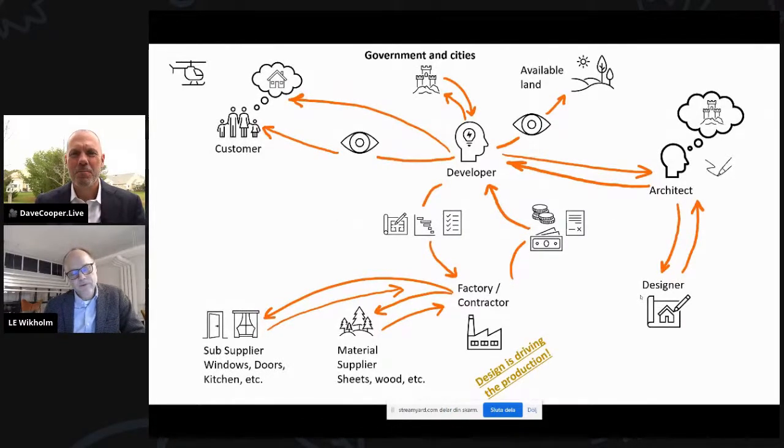and this is of course a simple sketch for how we think that the whole development or the process for a production looks like, and mostly it is a developer that is seeing a need. They have a customer somewhere and they see the need of that customer, and you have a government and citizen authorities that are also asking questions for their people. And the developer sees a piece of land, and then he asks an architect that is asking a designer, and the architect is probably thinking something else than the customer actually needs. It comes back to the developer.